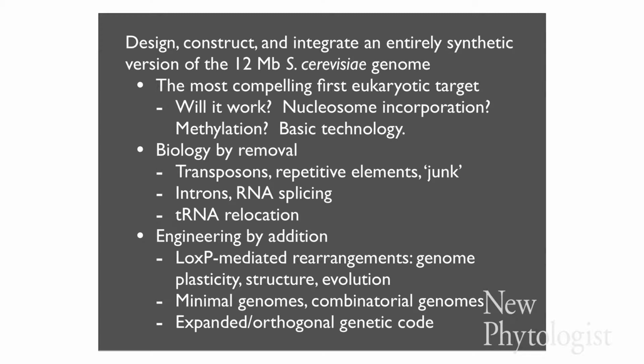There are a lot of hypotheses about what introns are for. In human, there's alternative splicing. In yeast, there's not really so much alternative splicing. And so it seems that yeast doesn't really, in terms of protein products, use introns. So if we get rid of all the introns, can we also get rid of RNA splicing?